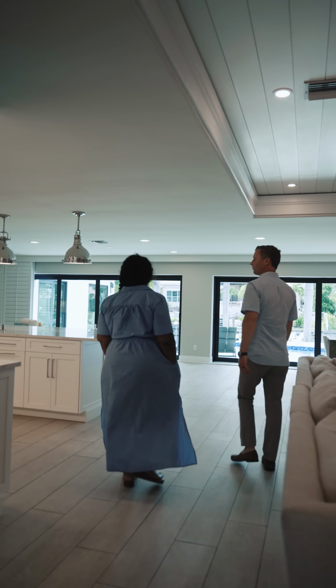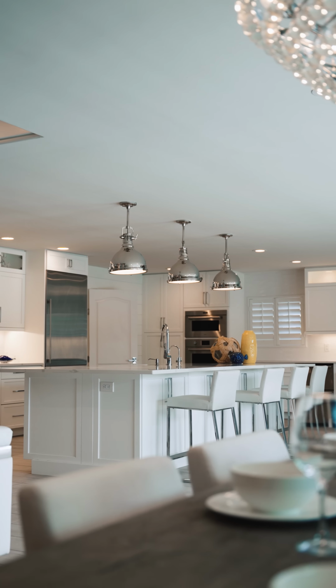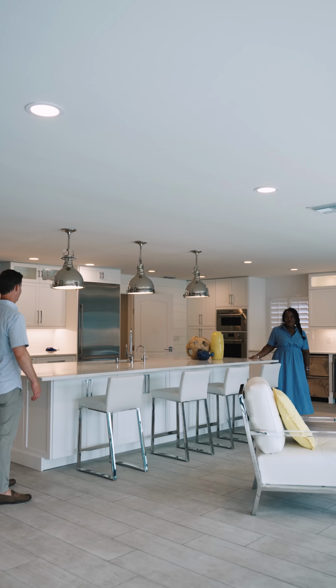Look at all of this living space. I love the openness of this kitchen. You can see everything from here. Perfect place to entertain.